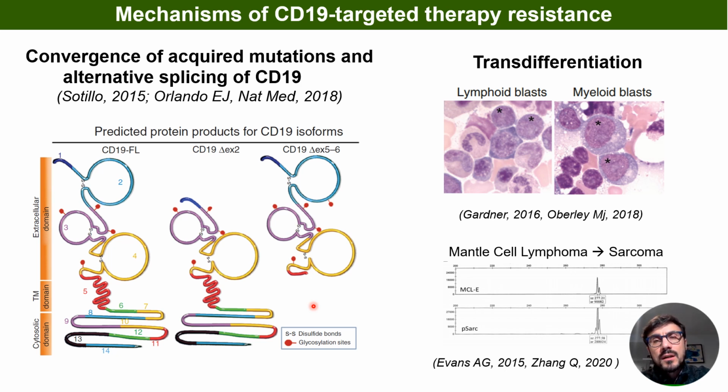But there are other types of CD19 negative relapses that really speak for the ability of tumor cells to be plastic, to have plasticity, meaning that they can, for example, in the case of transdifferentiation, we can see that lymphoid blasts can turn into myeloid blasts under the pressure of CAR19. And that really means that the disease is at the level of the stem cell, and now we see switching of lineage because of this selective pressure.